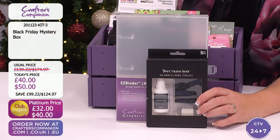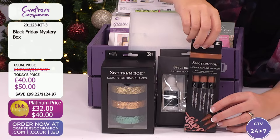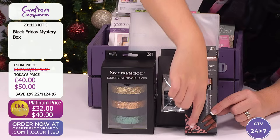We've put that in because we've got the gilding flakes in there as well, right? We've also put in, which we never have in boxes, the metallic paint markers. So this is your copper in here. It's called molten copper. So you've got the three different sizes: the ultra fine, the bullet nib, and the chisel nib on there as well.